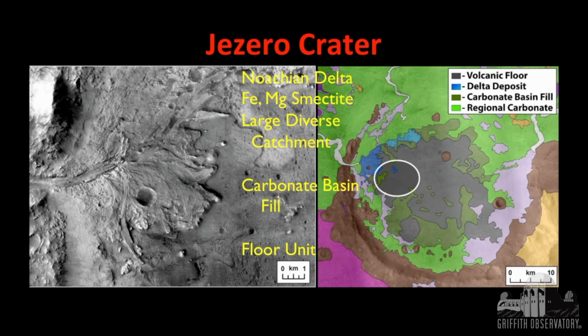And this is a delta. This is a fan where water carrying sediments from that huge catchment 4 billion years ago on Mars hit an open body of water, and that delta sorts the material that is brought into it by the river. So think about the Mississippi River at New Orleans, where it's carrying all the sediment from the United States out into the Gulf of Mexico, and it sorts it by size. So the bigger stuff is going to fall. It hits a standing body of water. Big stuff falls out first.